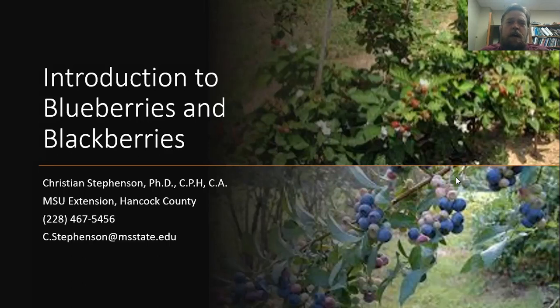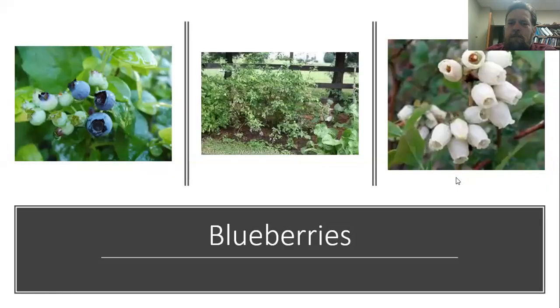We're going to be talking about two of the really popular small fruits that we grow here in Mississippi and in the surrounding region, blueberries and blackberries. So we're going to get right into it, talking first about blueberries, and I'm going to go into how to plant them, how to manage them, pruning, a little bit about propagation, and we're also going to discuss some insect and disease pests that can cause you some problems if you are growing blueberries. We'll talk about how to identify those problems and how to manage them.